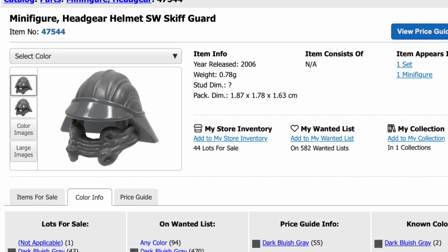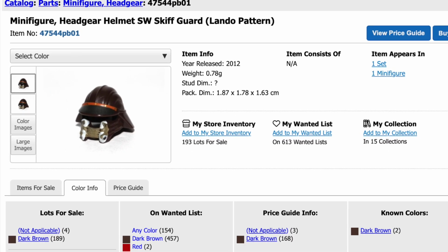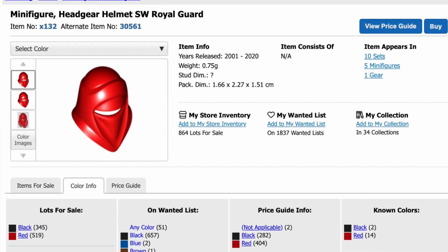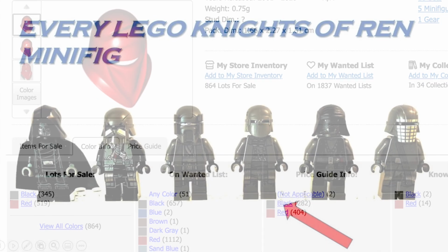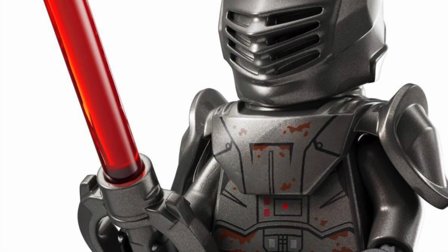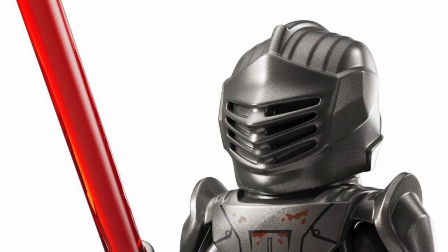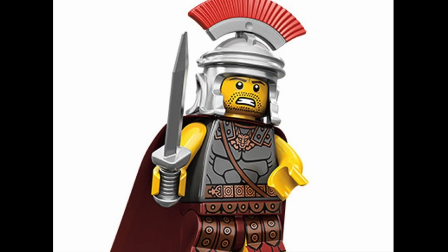First, Lando's Skiff Guard helmet would work great on an orc or troll, either the 2006 or 2012 versions. The Royal Guard hood comes in both black and red, and could go on a religious leader or secretive wizard, and this Knights of Ren helmet definitely fits the medieval or fantasy genre, as does the new Marok villain from Ahsoka's T6 Jedi Shuttle.